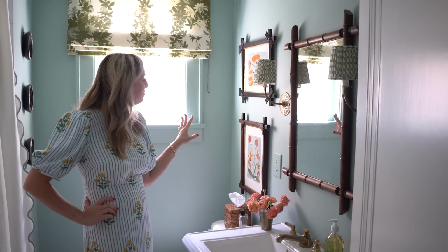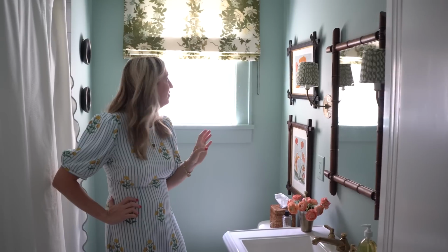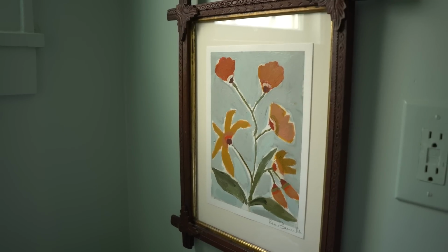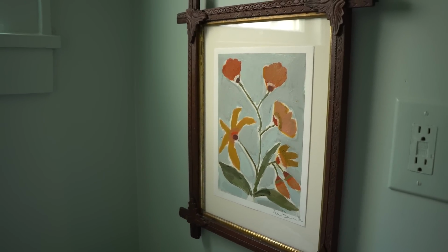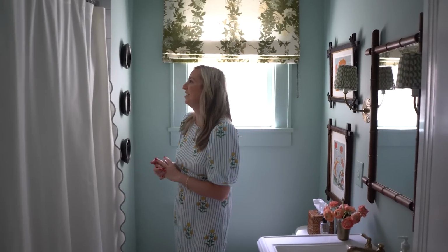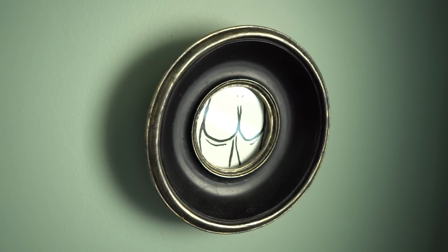These frames I picked up at Gas Lamp Antiques here in Nashville for like $25 each, and then had one of my favorite artists, Renee Bouchon, commission some botanicals for me that I think are really fun, popping against the blue, tying in the colors from the rug. Oh, and then there's these funny little bottoms that are framed, and I think they're just kind of quirky and fun.